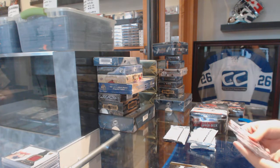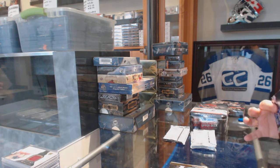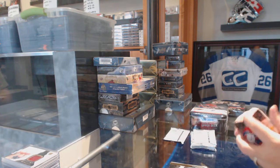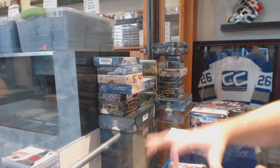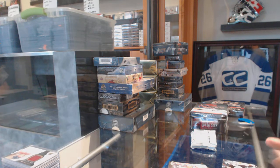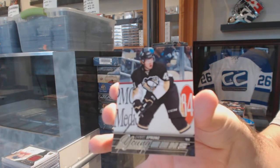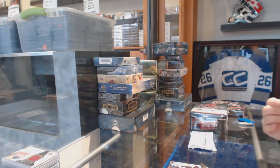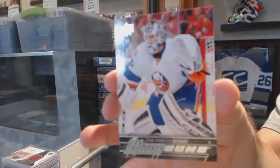All right. Very anticlimactic so far. All right. Where are you at? Canvas for the Ottawa Senators, Kyle Turris. We got a Young Gun for the Pittsburgh Penguins, Daniel Sprong. You got Sprong. We got a Young Guns for the Islanders of Jean-Francois Berube.